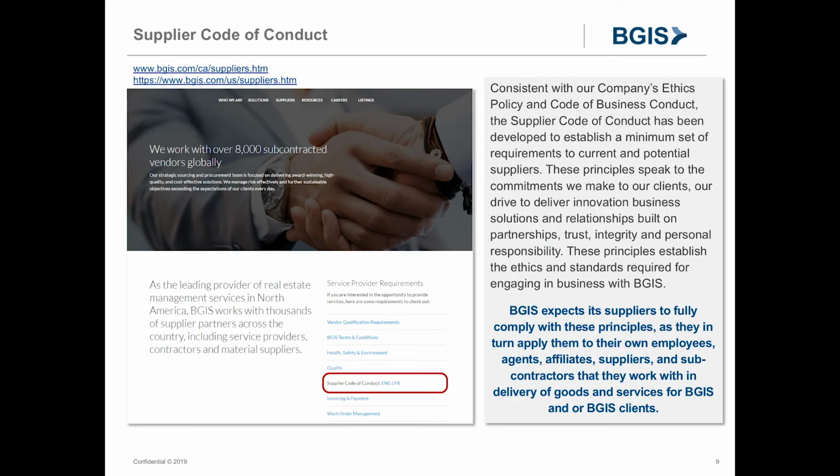Consistent with our company's ethics policy and code of business conduct, the Supplier Code of Conduct has been developed to establish a minimum set of requirements for our suppliers. These principles speak to the commitments we make to our clients, our drive to deliver innovative business solutions, and relationships built on partnerships, trust, integrity, and personal responsibility. These principles establish the ethics and standards required for engaging in business with BGIS.